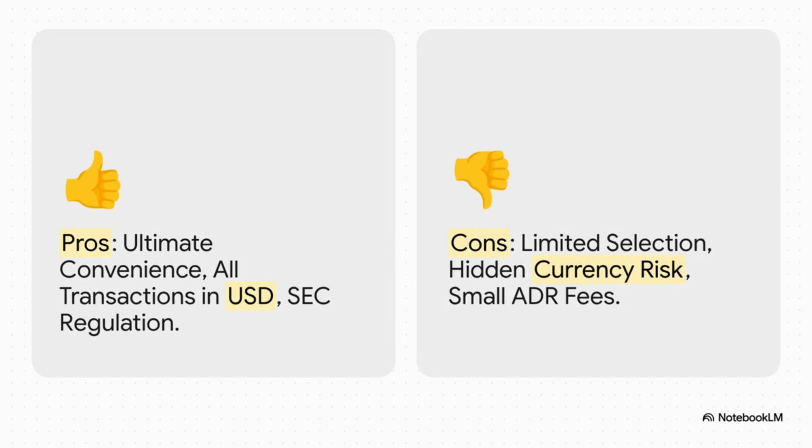Well, your selection is limited to companies that actually offer an ADR. There's a little bit of hidden currency risk baked into the price, and you might pay some very, very small fees to the bank that manages the ADR. But honestly, for most of us, the convenience and safety are absolutely worth it.